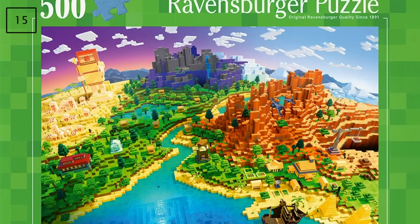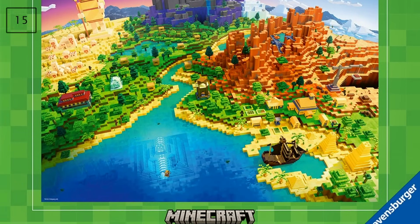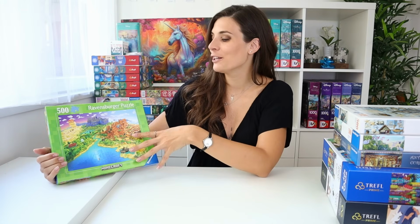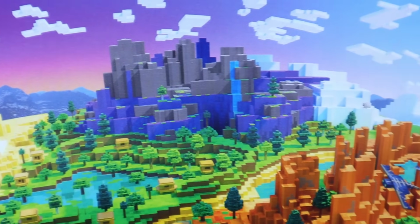The first one is a 500-piece puzzle by Ravensburger and the title of this one is World of Minecraft. So this is a fairly new puzzle and the reason why I wanted it is because it just looked fun for Blaž as well and he just made me watch the Minecraft movie not long ago. So I think he's gonna really enjoy the puzzle. I do think that it's gonna be quite difficult though because the sky has quite a clear gradient.